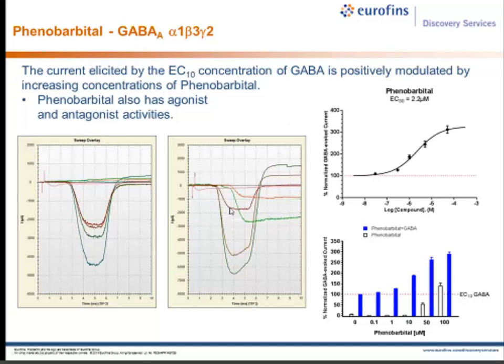Again, here's the current elicited by the EC10 GABA, and it's that 1.8 nanoamps. And then when we apply the top two concentrations of phenobarbital, 50 and 100 micromolar, we see strong potentiation of the GABA current. But we also see direct agonism of the GABA current with phenobarbital in absence of the EC10 concentration of GABA. And in fact, at 100 micromolar phenobarbital, the current elicited is actually larger than the EC10 GABA current.